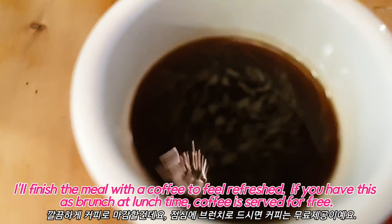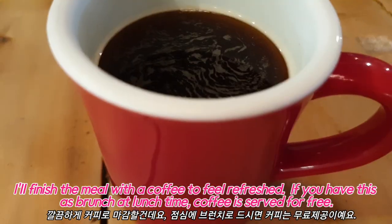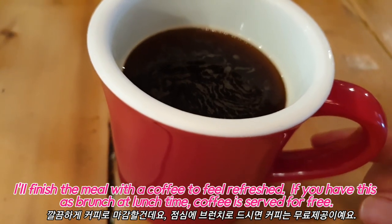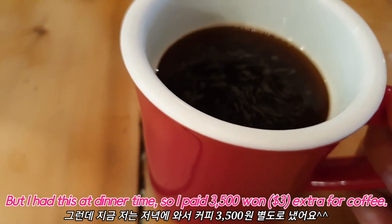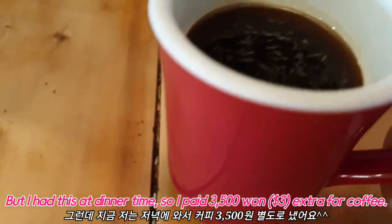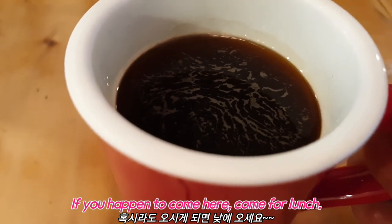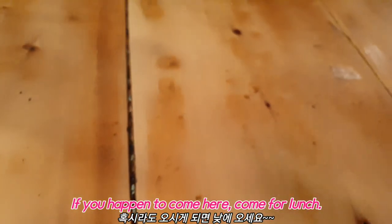I'll finish the meal with a coffee to feel refreshed. If you have this as brunch at lunchtime, coffee is served for free. But I had this at dinner time, so I paid 3,501 extra for coffee. If you happen to come here, come for lunch.